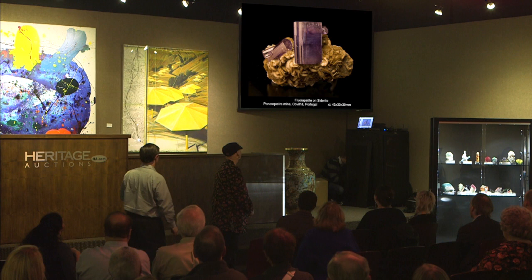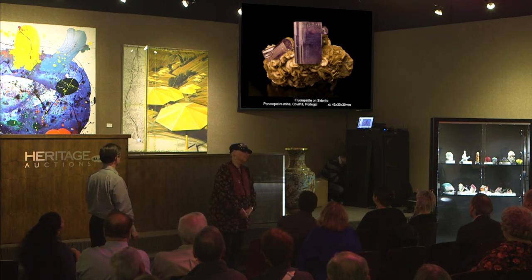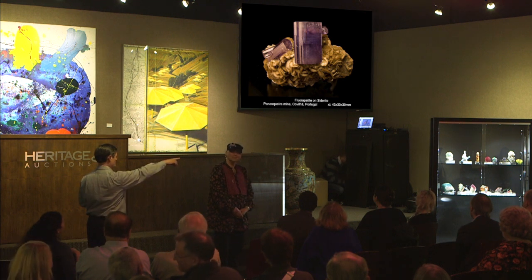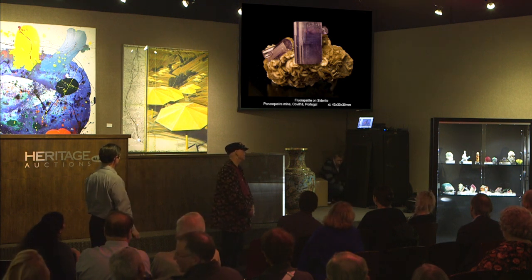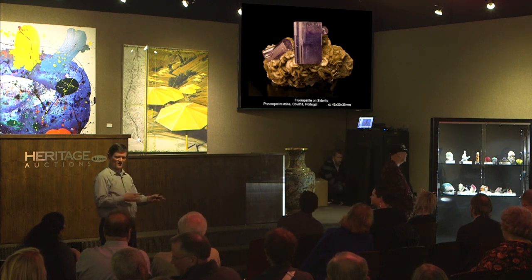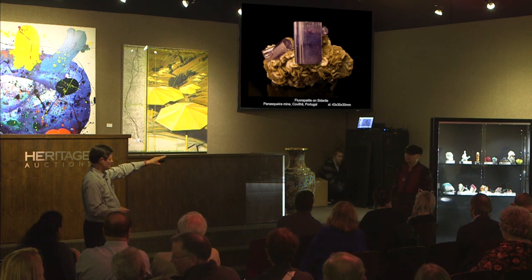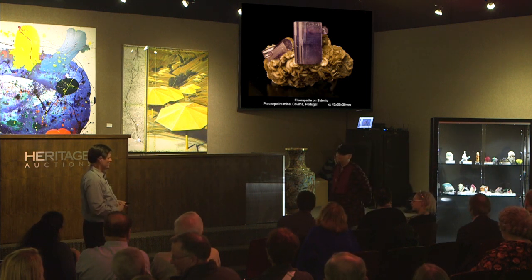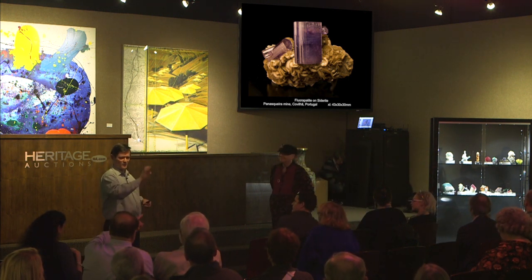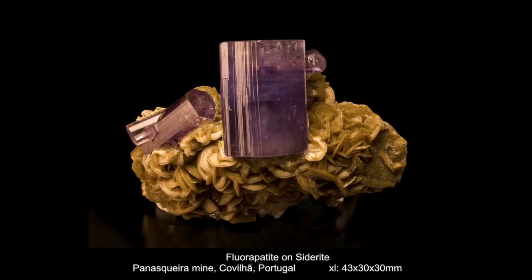This is one of our favorites. Just an extraordinary fluorapatite from Portugal. It is in the case over here on display if you're interested in looking at it up close. It literally changes color depending on what kind of light is on it. In fact, as we were setting it up with these different white lights in the display case, it's so transparent, we put it in one place and it absolutely disappeared. It was no color, the light went right through it.